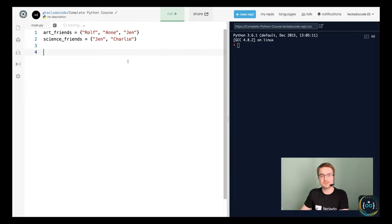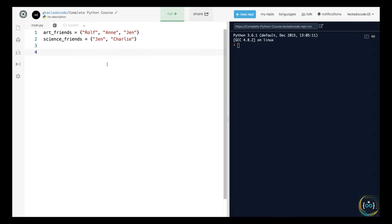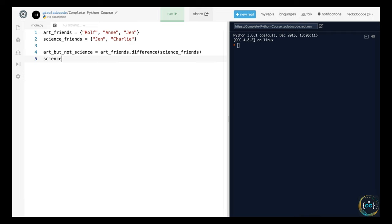So, we can use sets to extract that information from this data. Here's how. Let's get those people that do art, but not science. So we'll say art, but not science. And what you want to do is say artFriends.difference(scienceFriends). So the difference gives you which elements are in art that are not in science. So the ones that are in art but not in science means that it's going to do Rolf, Anne, and Jen. It's going to take away all the elements that are here that are also here. So in this case, Jen is in both, so it's going to get taken away, and what you'll get back is Rolf and Anne.